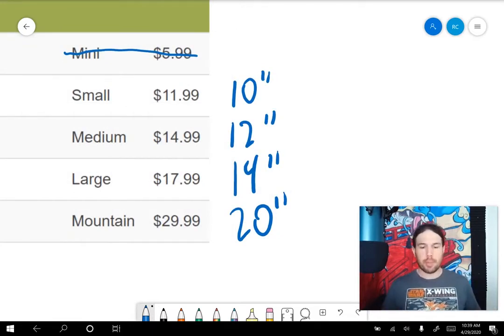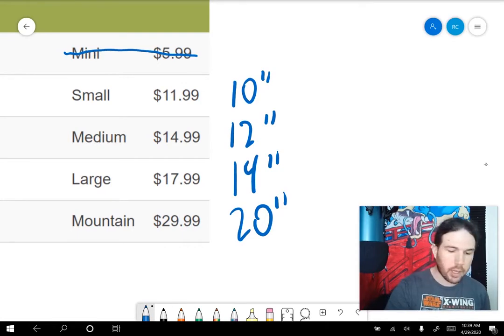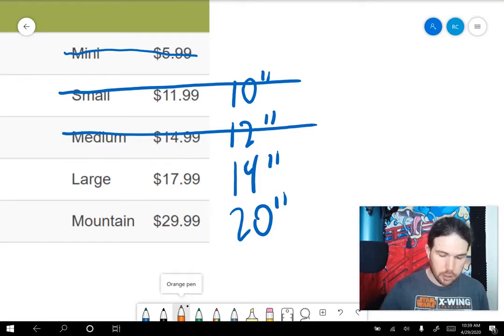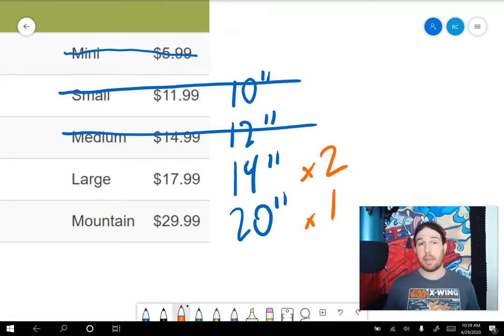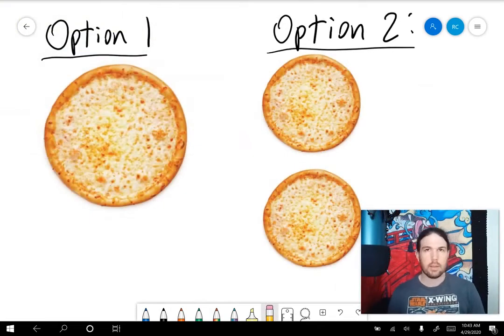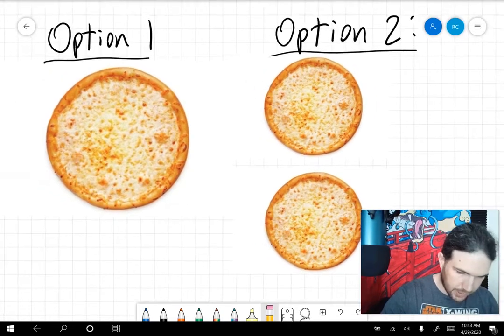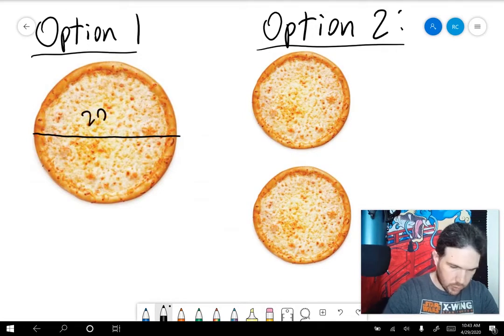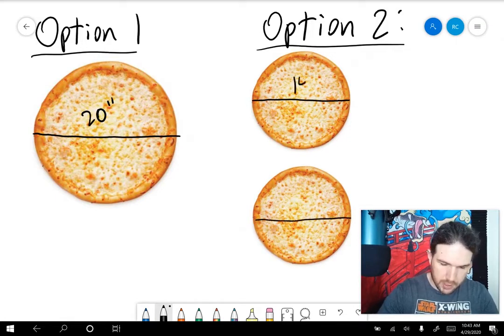So again, for our 6 to 8 person party, we're going to go ahead and eliminate the smalls and the mediums. Our only two choices are large times 2 or mountain times 1. Those are the only two we're going to investigate. But I do strongly encourage you to investigate other options on your own, after watching the video. So here are our two options: a single pizza that is 20 inches across, and two pizzas, each of which are 14 inches across.